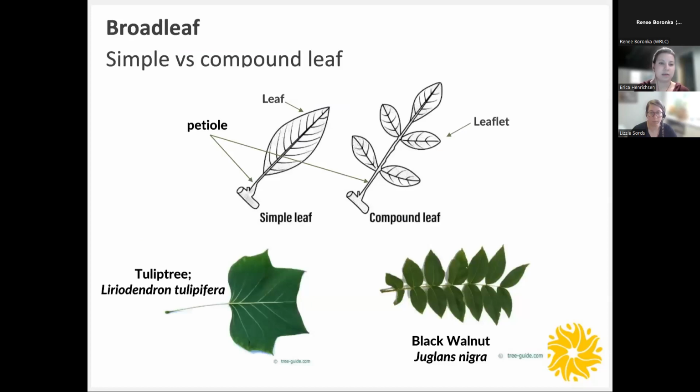And then leaves can also be classified as simple or compound. So simple leaves have a single leaf blade, as seen on the tulip tree example. And then compound leaves have several leaflets attached to the petiole, which is the stalk that joins the leaf to the stem, if you don't remember from our botanical terms. And note that each of these examples shows one leaf. So the tulip tree has one simple leaf and the black walnut has one compound leaf, which is typically made up of 14 to 20 leaflets.